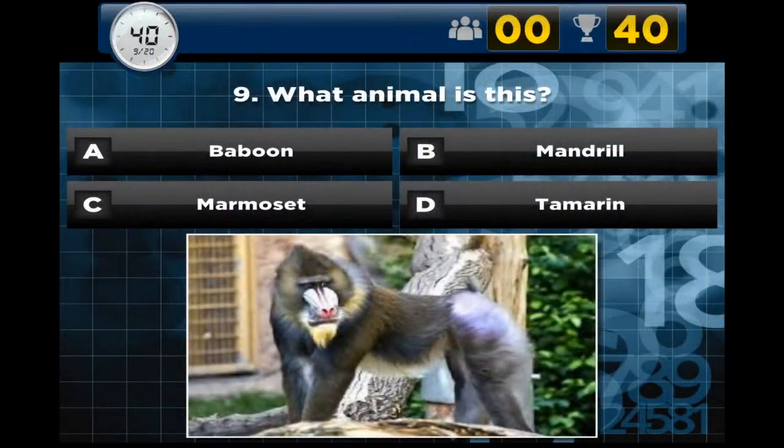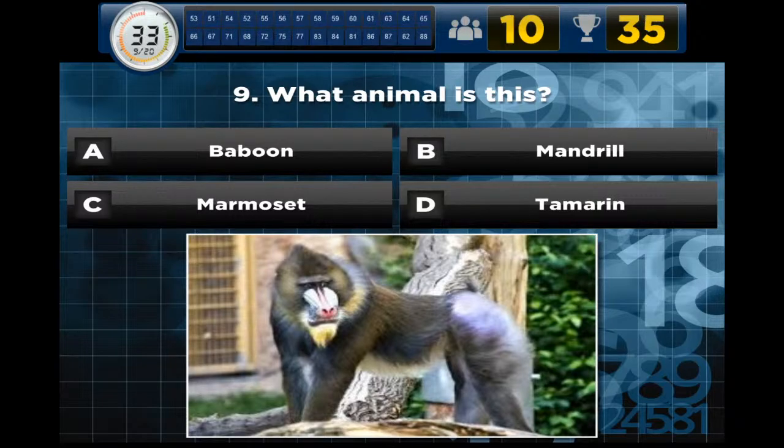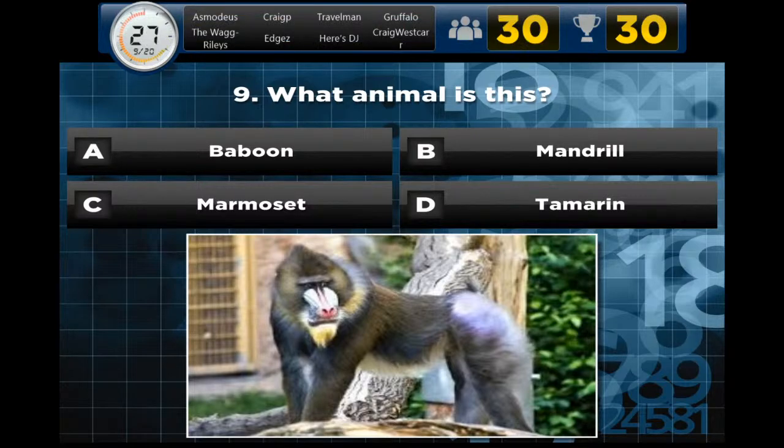Let's move on with question 9. What animal is this? Is it a baboon, a mandrill, a marmoset, or a tamarin? So look at the photo. Tell us what animal it is. A baboon, a mandrill, a marmoset, or a tamarin? How do you know your apes and monkeys?